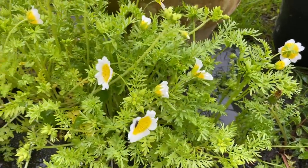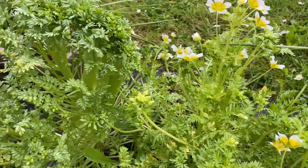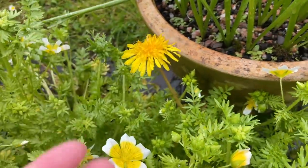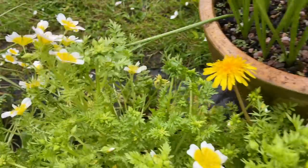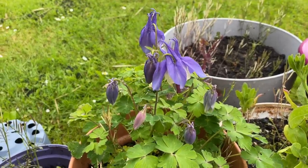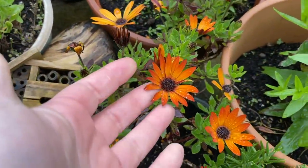My poached eggs are starting to blossom now, which is great. These are all self-seeded from last year. And they're so cute. Yes, big dandelion. The bees love it, it's fine. But look, they're gorgeous. I'm filming this on my phone to avoid the rain. Look, that's new as well. That's Aquilegia, I think. But the colour of these, aren't they gorgeous?